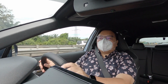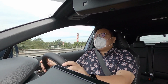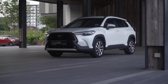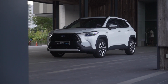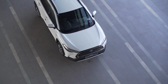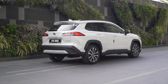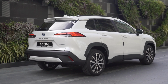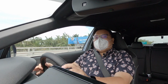So let's talk about looks for a moment, because the Corolla Cross has been a little bit controversial in this department. On the outside, a lot of people think it's a little bit bland. Well, I think there's some truth in that. It's not quite as striking or visually appealing as most of its rivals, especially in the SUV market. And especially from the back, it does look a little bit meh, a bit bland, a bit rounded, a bit anonymous. It doesn't quite scream like this is a very modern SUV.